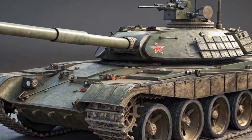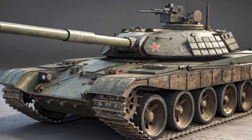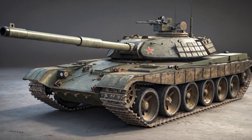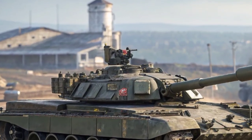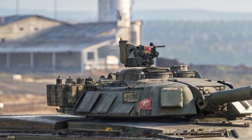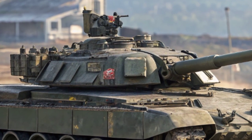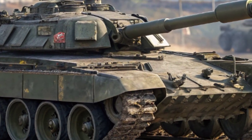Armor protection has evolved throughout the T-72's long service life. The original steel composite armor has been enhanced in later models with explosive reactive armor, or ERA, to protect against shaped charges and anti-tank missiles. Some modern variants like the T-72B3 feature Relikt ERA and improved turret and hull armor, offering better protection against modern threats. While not as heavily armored as newer Western tanks like the M1 Abrams or Leopard 2, the T-72 makes up for it with mobility, upgradability, and numbers.